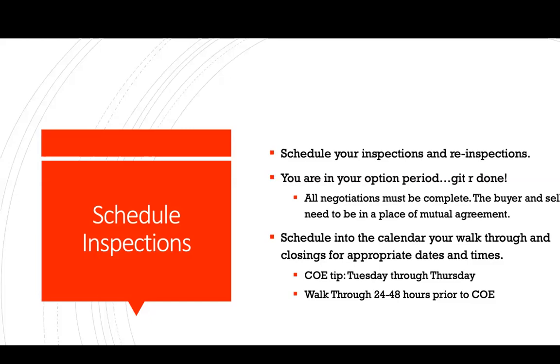To be realistic, if something does happen, and I know about the 5-day extension, most times if there's something that needs to be done right now, it's nothing you can really get done immediately. What if you go outside of that 5 days? Is that at the seller's choice whether to extend out further than 5 days?